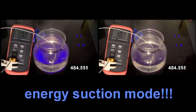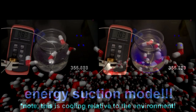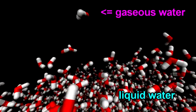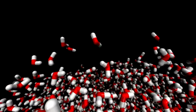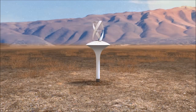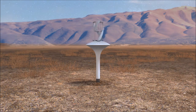It doesn't really make that much difference if you do this at boiling point or at room temperature. You break the hydrogen bonds, you've got to put energy into the system. You want to condense the water, you've got to take that energy out of the system. It's that simple. Okay, so 2,000 kilojoules for 1 kilogram of water, and they want to do 40 kilograms per day. Under optimal conditions, a single Waterseer may collect as much as 37 litres of clean, fresh water every day.